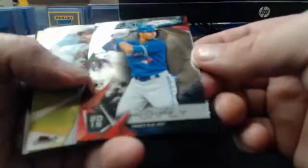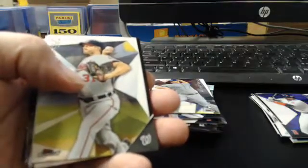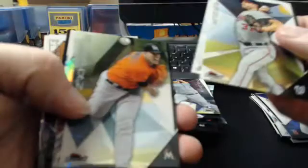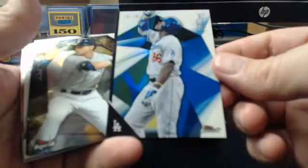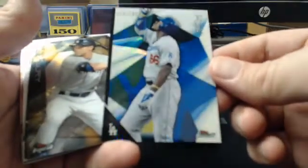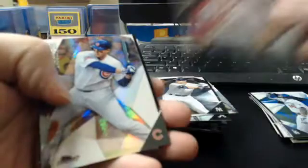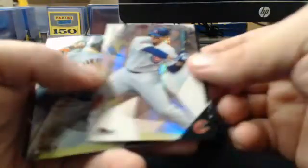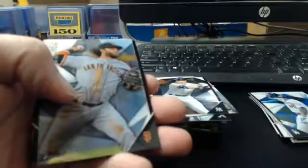Okay, finest first, Dalton Pompey, Toronto Blue Jays. Chicago Cubs, Anthony Rizzo refractor. Behind it, out of 150, Yasiel Puig, 25 out of 150, blue refractor. Okay, Generations, Greg Maddux for the Braves. There's your Braves. And right behind it, Anthony Rizzo. Okay, Chicago Cubs.